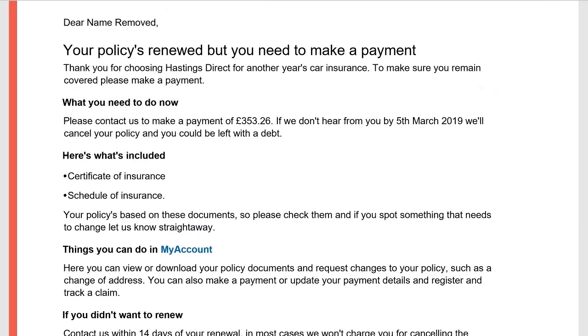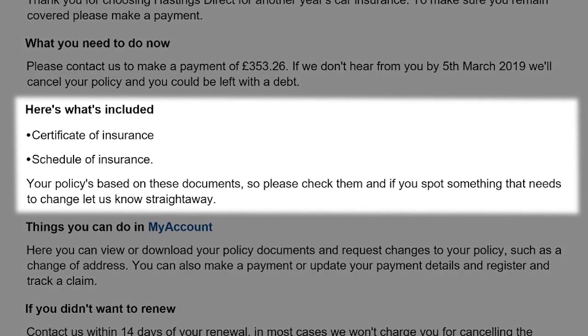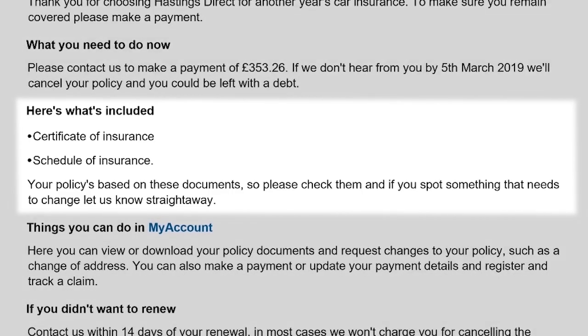for a moment. Here you can clearly see one of the opening statements advising, here's what's included, your certificate of insurance and your schedule of insurance. Your policy is based on these documents, so please check them, and if you spot something that needs to change, let us know straight away. So you might naturally think your policy is based on these two documents.